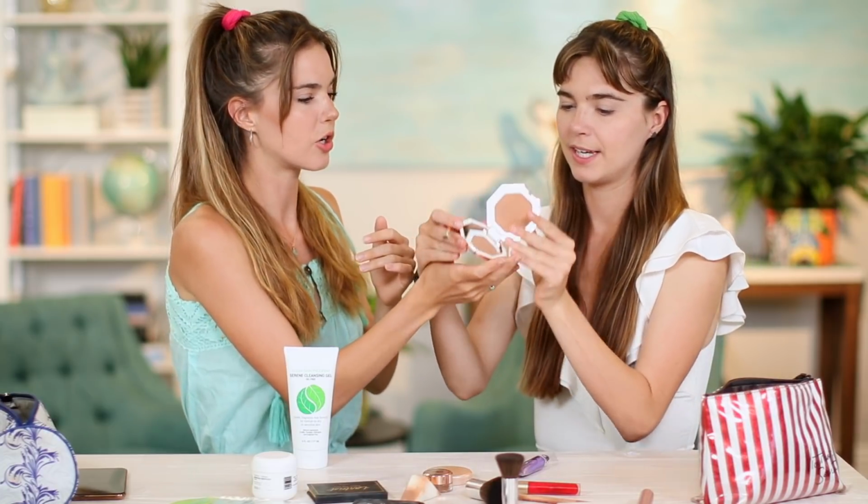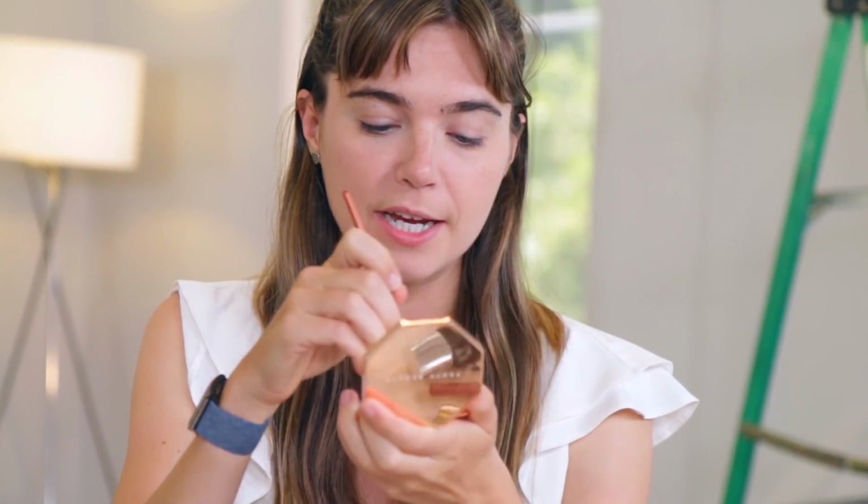Randa is gonna do her own nose contour. She's got a thin little brush and a darker shade. It's called Shady Biz Sunstalker. It's just like a nice contour. So I guess I'm contouring my nose first. So I'm taking this very tiny brush and I'm gonna make a line on my nose.